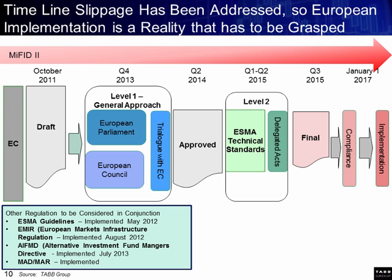Not only is it MiFID II, but we've also obviously had the US regulation, and people are having to change their processes and change their ways of working. So one of the things that I thought was quite interesting is when we looked a couple of years ago in talking to people about OTC derivatives trading, for example, and we spoke to the front office, they were very much, well, we quite like the way we do business at the moment. There's no real reason for us to shift from voice.